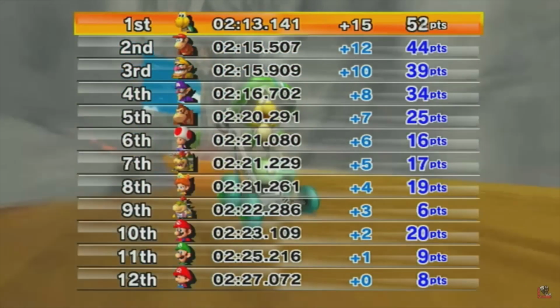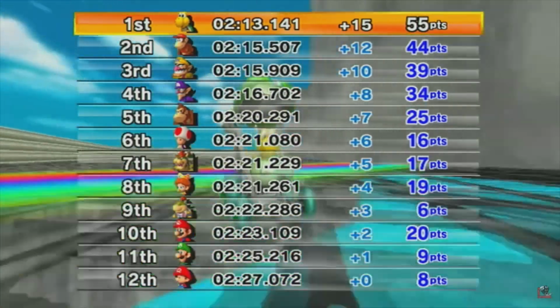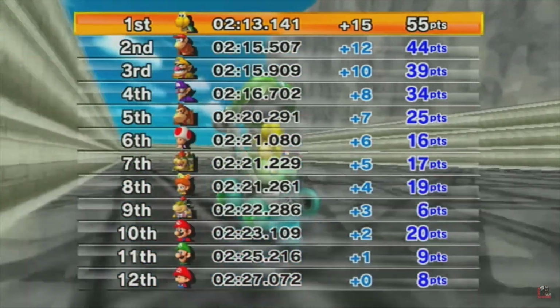Alright, but anyway, that brings this grand prize. Look at that speed, Koopa. That was my favorite Koopa. Damn, relax. What's your favorite track in this? It had to be Rocky Road, this one.